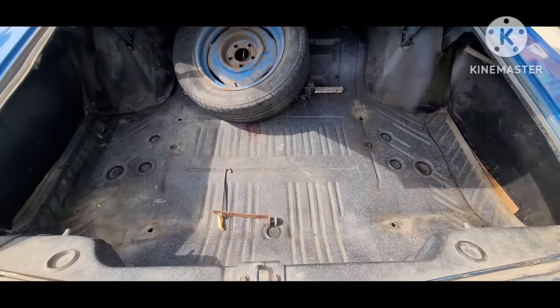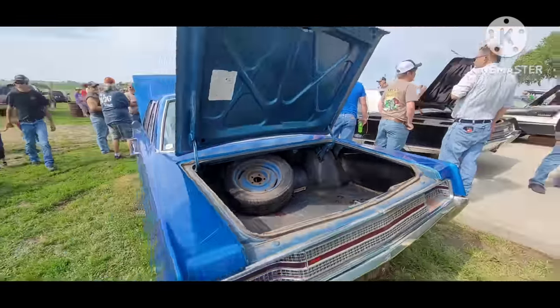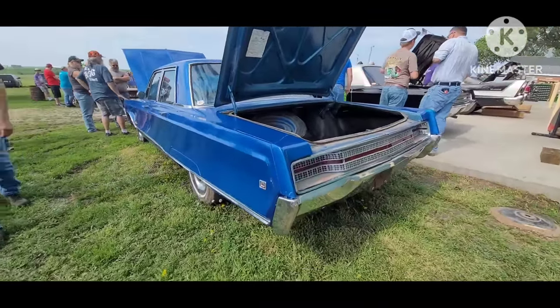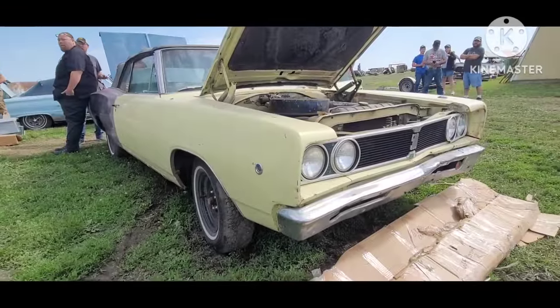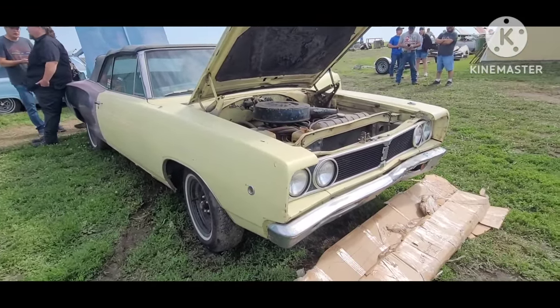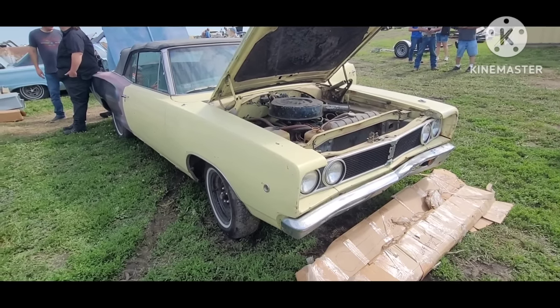Very, very nice original paint on the trunk floor. You see inside the lid there, the original shade of blue from the factory. Here's the 68 Coronet 500 convertible. You can see those round side marker lights I was talking about.